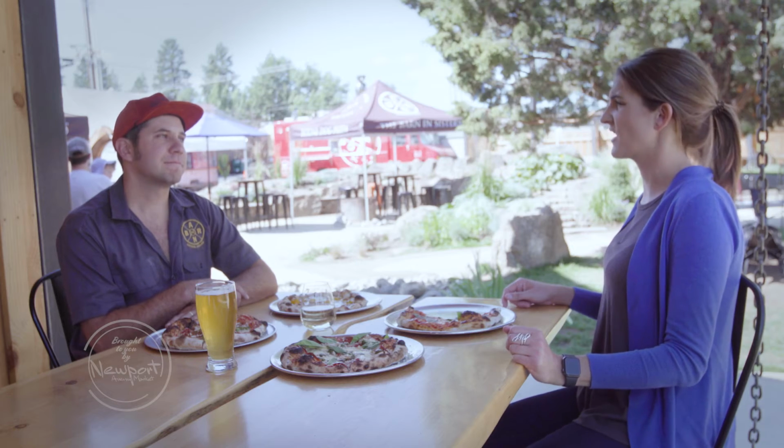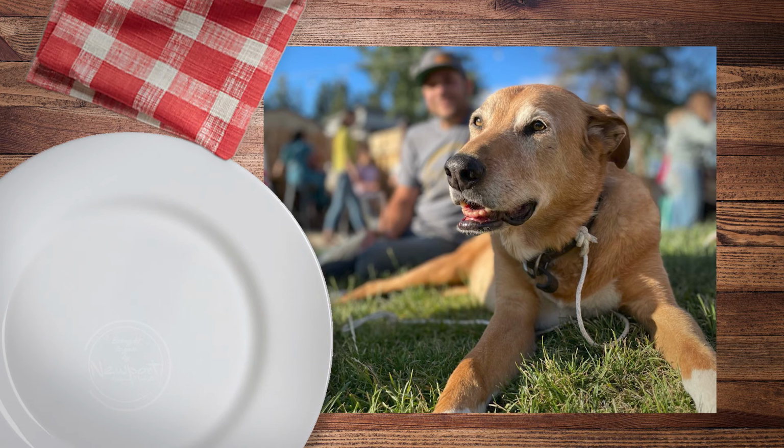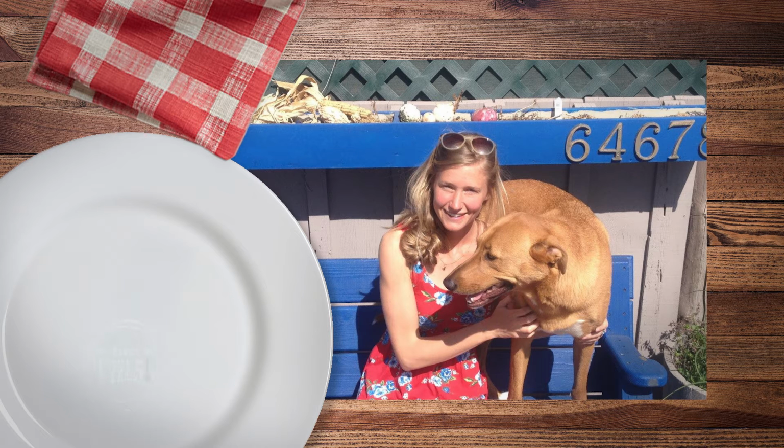Where'd the name Boone Dog come from? I almost brought my dog today, but his name is Boone. Oh. Yeah, so he's kind of our mascot, and he's getting to be an old boy. He's 11. But he was born right around the time that me and my wife met. It was right around the start of our relationship, so. Yeah, he's a special guy.